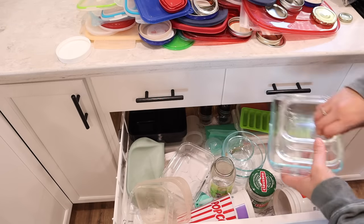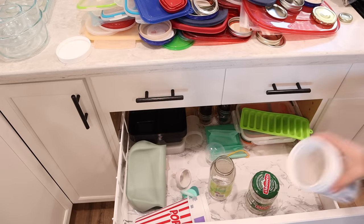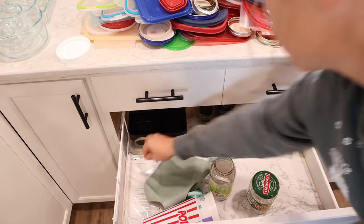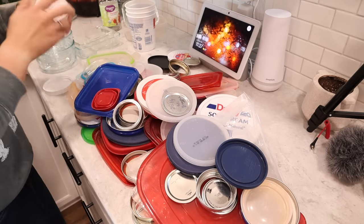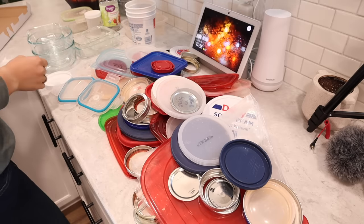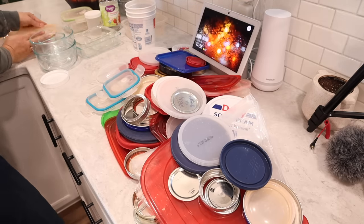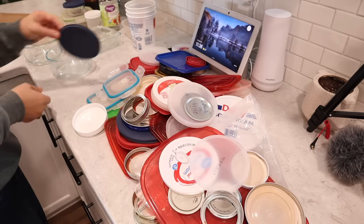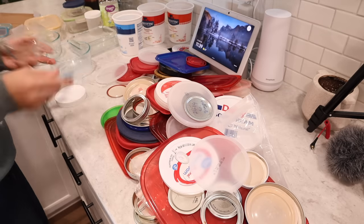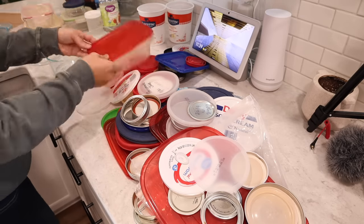Once I went through all of them, I was shocked at how many I don't even have containers for anymore. So what I did is I took all of the containers out of that next drawer, put them up on the counter, and then as I was going through the lids, I would put the lids on the containers that fit those containers, and then the other lids that I didn't have a container for just went in a trash pile. And you'll see here just how large that pile was.